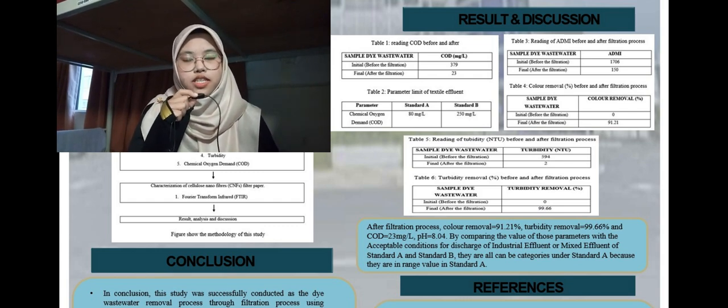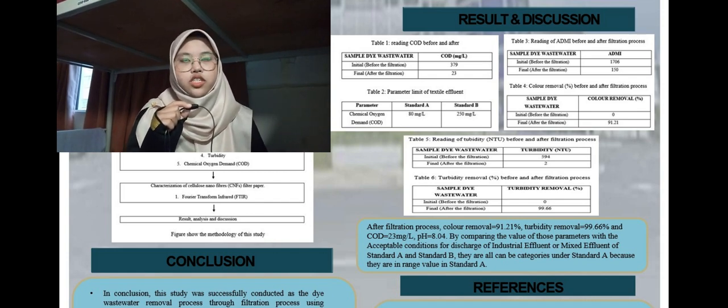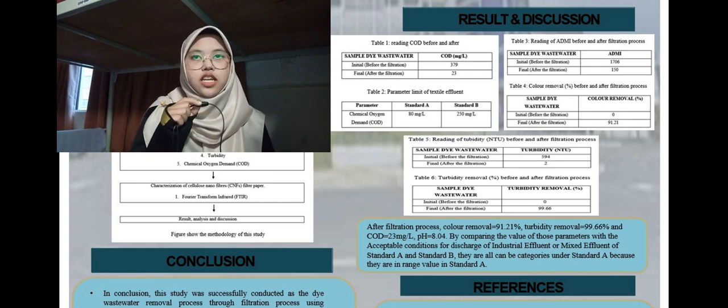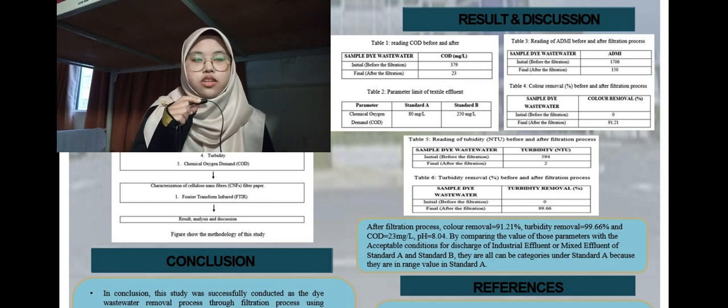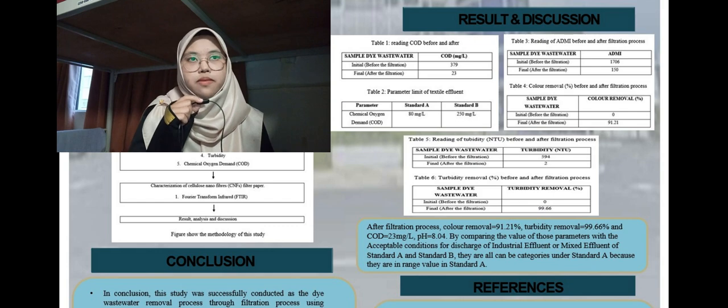For the turbidity removal, as in table 5, the initial turbidity is 594 NTU, while the final is 2 NTU. This shows that before the filtration, the turbidity is high compared to after the filtration. The turbidity removal for this is 99.66%. This proves that the efficiency of the CNF filter paper produced from Neolamarckia Cadamba on turbidity removal was very excellent. Based on the legislation in Malaysia, the turbidity required is less than 10 NTU. By using the CNF filter paper, the turbidity of wastewater could be filtered effectively and ensured to be within the range limited by the government.